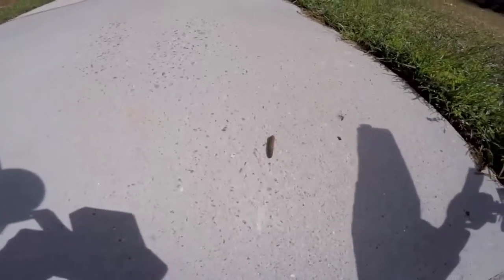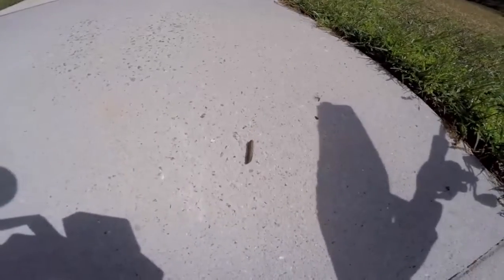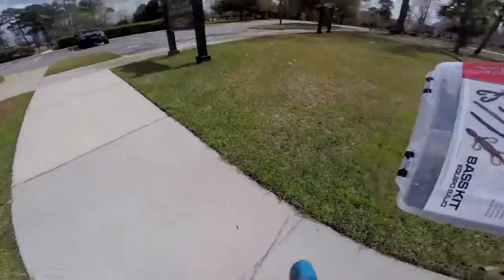Look at him, man. Look at him just running. Boom, boom, boom, boom, boom. That's how you know it's getting hot outside.